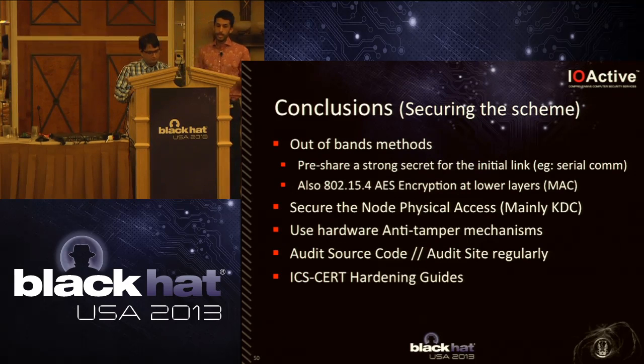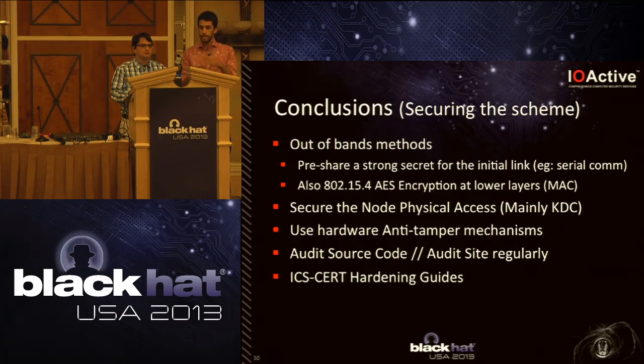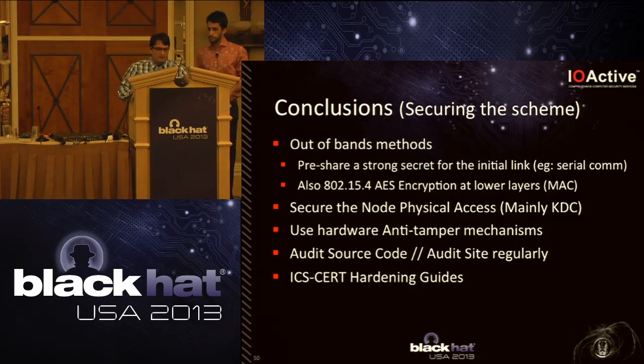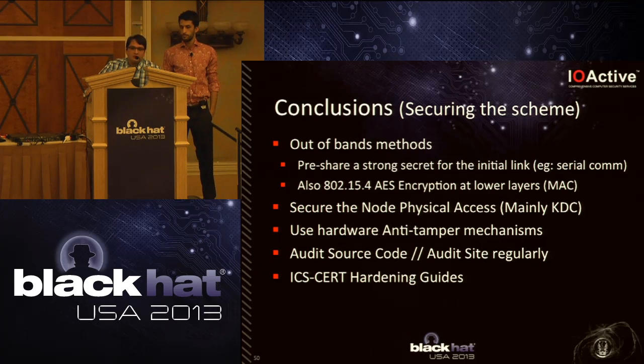Another thing is that the 802.15 protocol offers security at one of its layers. Most vendors don't know that they can also enable it to have a cryptographic key at different levels of the protocol. As a conclusion, we found that these devices don't use any physical anti-tampering, which means that if I steal one of those devices, I can retrieve the key. We also suggest that they audit the source of the software being deployed on the gateway or on the sensors, and we also suggest the use of ICS-CERT hardening guides for more secure applications.